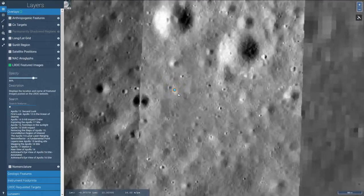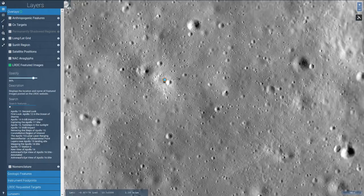Yep. So as we zoom in here, this is Apollo 16's landing site.